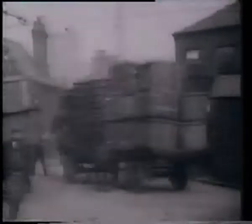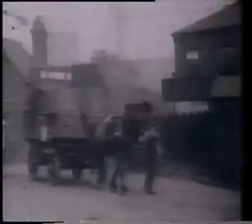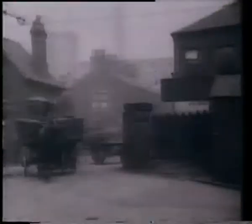Was still imported through Bristol, Glasgow and a number of smaller ports, but Liverpool became the gateway to the Lancashire cotton industry, the world's largest cotton manufacturing area. Against this, Bristol could not compete, but she had other imports to keep her going.